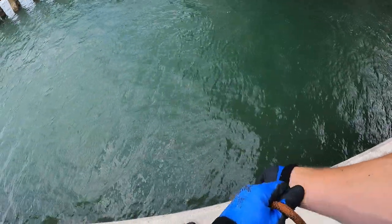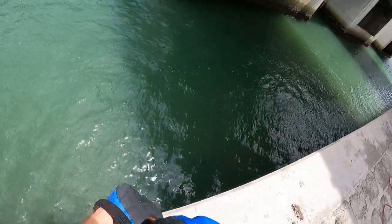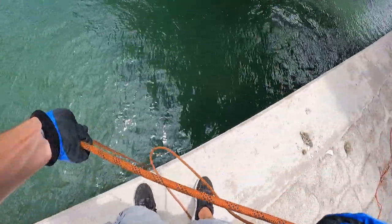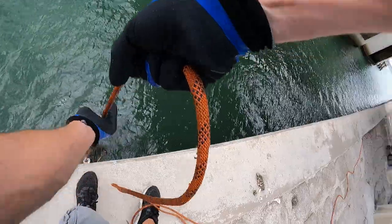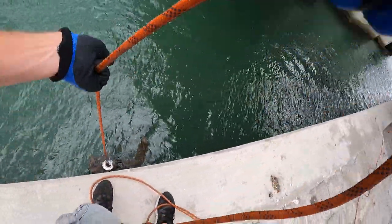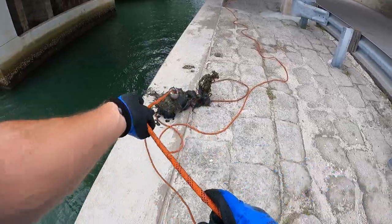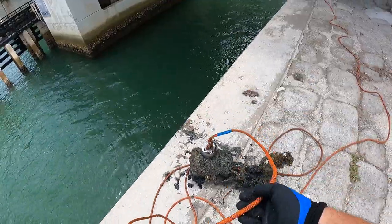Whoa, that hit something as soon as it hit the water. Come out of there now. Oh my gosh. All right, that's a big motor. Look at that. Oh. I knew I found something. That's a whole compressor for an AC. Look at all those copper lines coming off the top of it. My gosh.